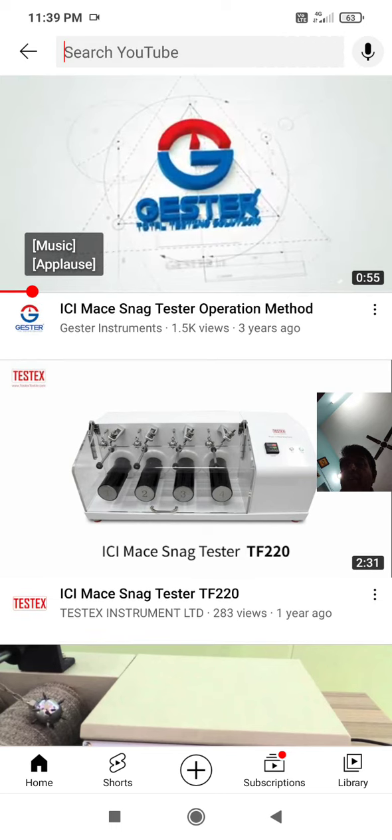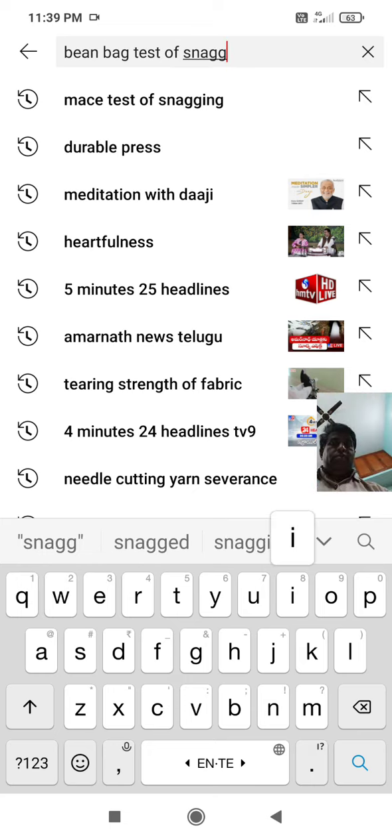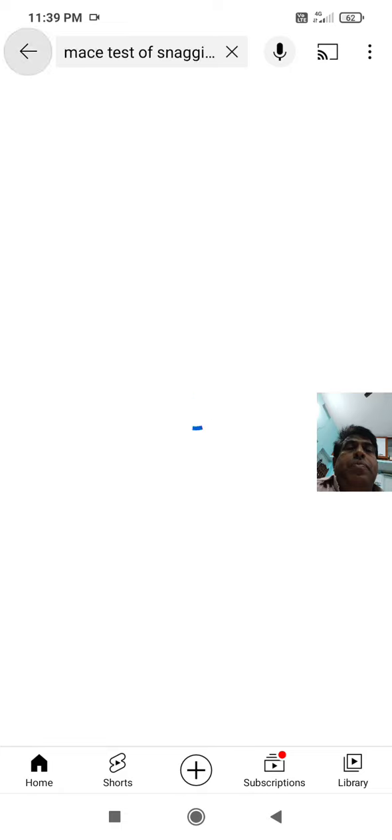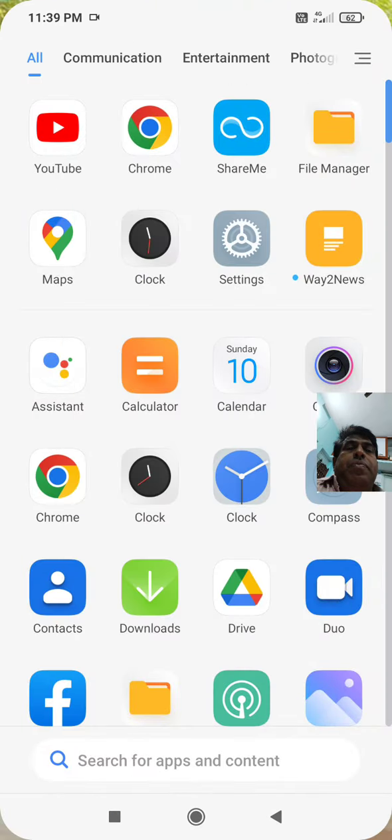So let us see the bean bag test if it is available. It is outdated, I think. This method of testing, the bean bag test, is outdated, I guess. Maybe it is. It will come. So anyway, it's not coming. So the Mace test is very famous, so let us stick to the Mace test.